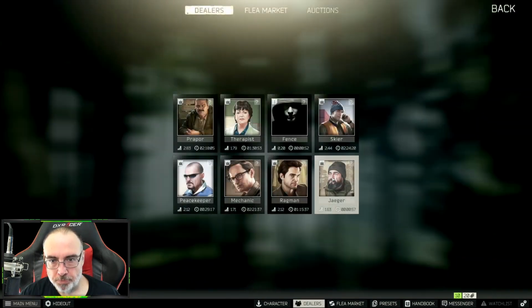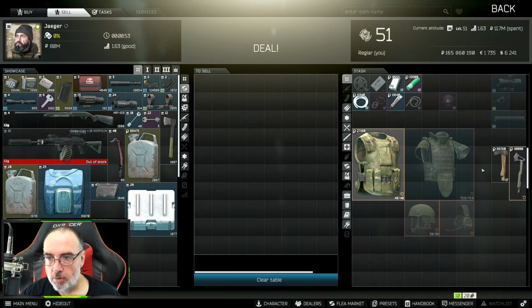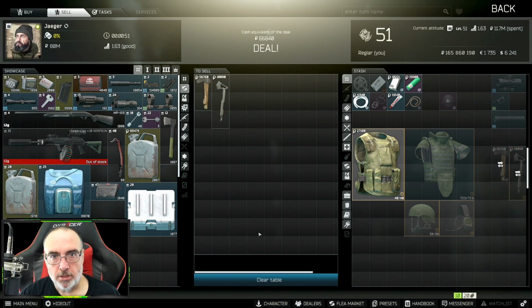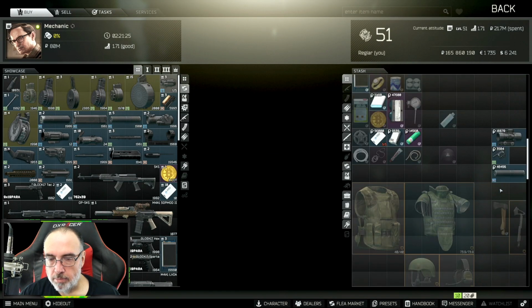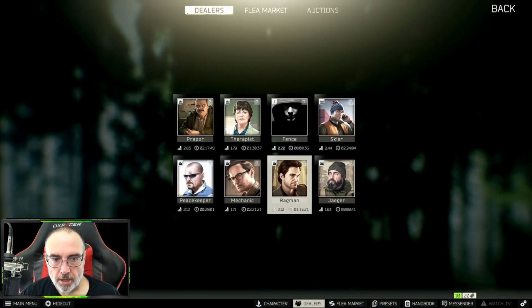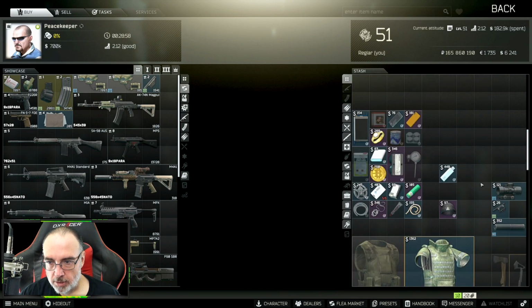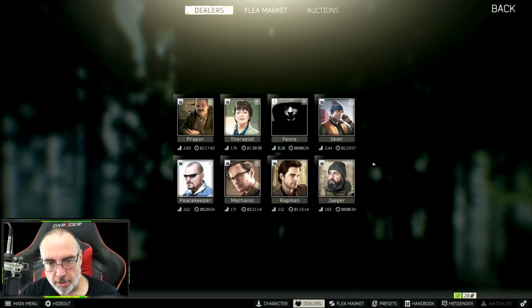So Jaeger for the melee weapons. If I sell these 2 melee weapons, it's almost 67K. I think Mechanic won't buy them. Will Skier buy them? No. I think Peacekeeper won't either. Yeah, I think it's just Jaeger for the melee weapons. I don't think that's a change, to be honest.